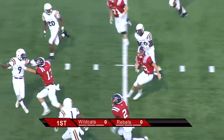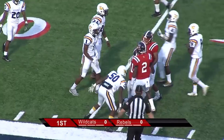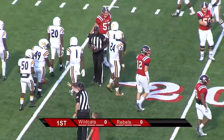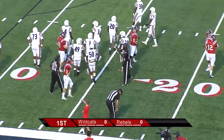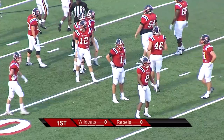40. Slips a tackle. 35, 30. Still slipping tackles. 25. Wrestled down around the 17-yard line. Nice run that time by Garrett Common on the read option. He faked the handoff to Cameron Wright and saw daylight. He made a few guys miss, and that's first down and 10 in the red zone.